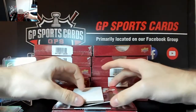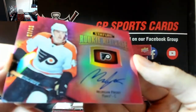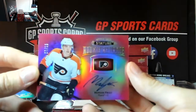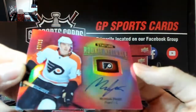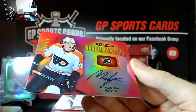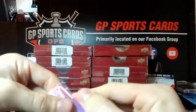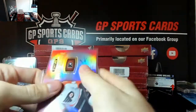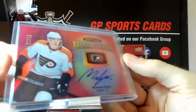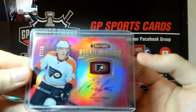Behind that, we've got a nice autograph here. Morgan Frost. Rookie auto, 7 out of 15. Morgan Frost. Congratulations, whoever got Morgan Frost. Very nice one there for the Flyers. Oops. Morgan Frost out of 15. Beautiful.